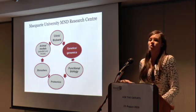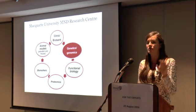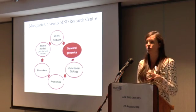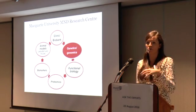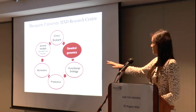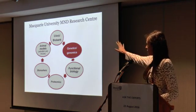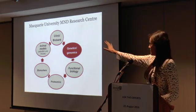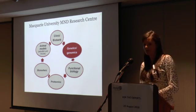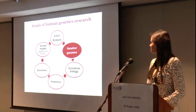So at Macquarie University, at the end of 2012, five different research teams who all worked on motor neuron disease were brought to Macquarie University to work alongside the clinic, basically in a research workflow, from the clinic through the different research themes and back to the clinic. I am in the genetics and genomics research theme.